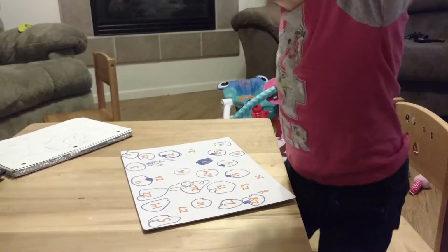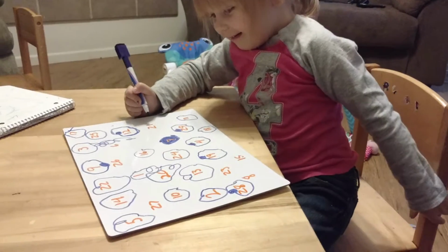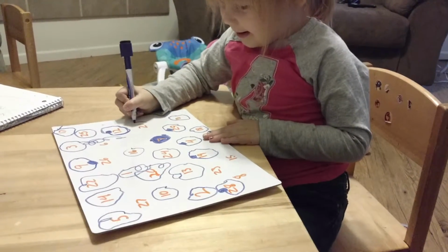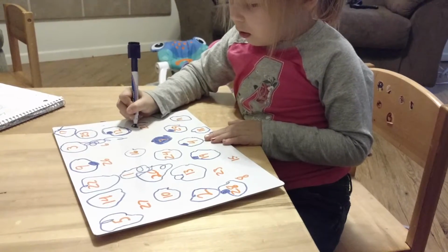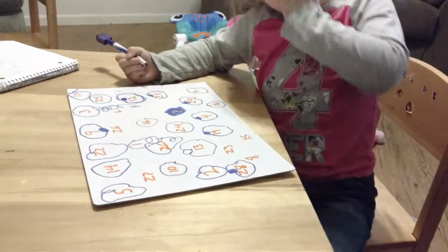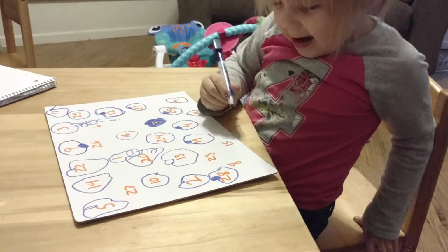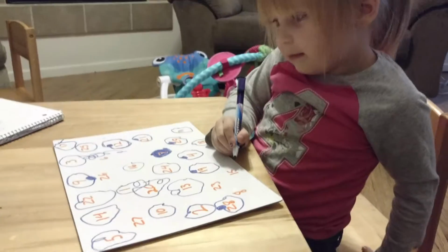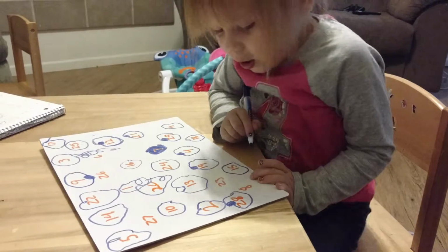Good job. Now draw a heart around number 21. 21, right here? Yep, good job. That's all right. Draw a circle around number 15. Here's 15? Mm-hmm. What does it mean, a heart?